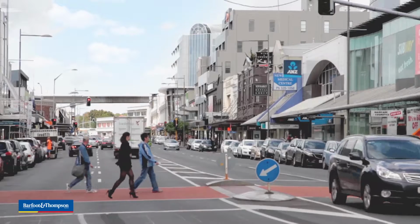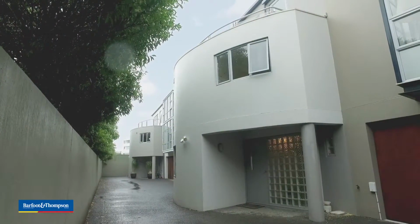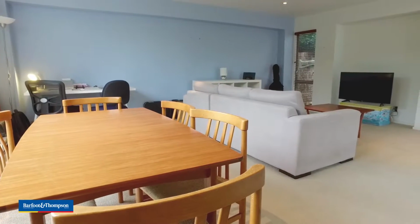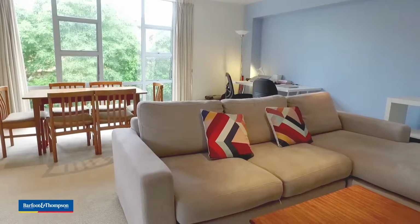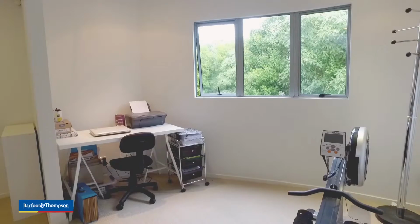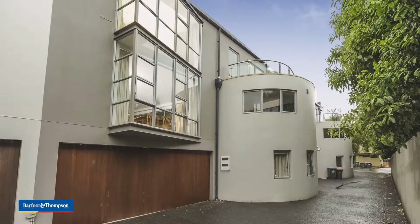Situated so close to Newmarket, the Domain and Parnell, this three-bedroom terraced house is one of three. You'll be really impressed with the size of this house. The living room is extra big and all the bedrooms are doubles. Add a study area to this comfortable family home with a huge double garage.